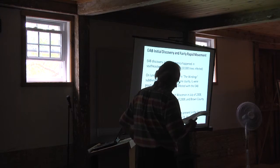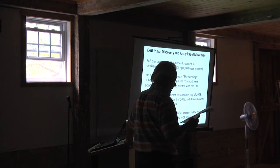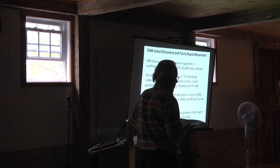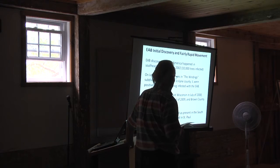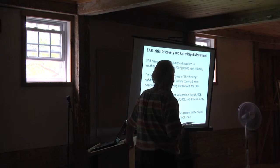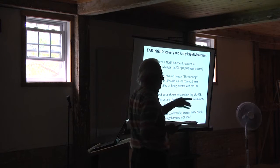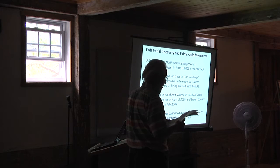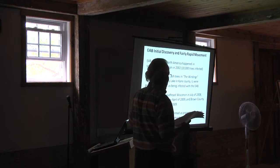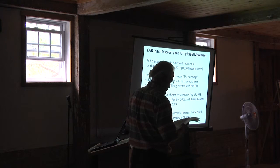Actually, this is probably a sad statistic. There's a 99% mortality rate on ash trees that are greater than 5 centimeters DBH, diameter at breast height. So they have no problem hitting saplings, even though saplings can only be about an inch in diameter. They'll take a sapling down. I don't know how they even are able to tunnel, but they're able to. I'm sure they can't tunnel as extensively.